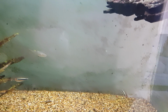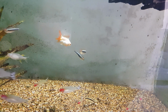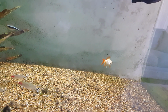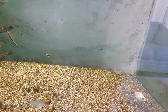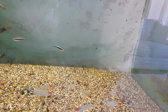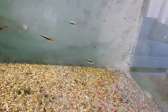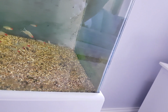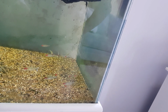And you've got plans to get him a few friends? Yes, so definitely want to get, the theory at the moment is there's 17 rummy nose, to probably expand that to like 30 or 35, and then have 5 or 6 of the Pacific blue eyes, maybe even a few more. And then that could be it. That could be the whole tank with an Apistogramma pair. Or maybe not get as many of those and try and add some Bosemani. I'm still going to call them Bosmanis, but add a few to the tank as well.